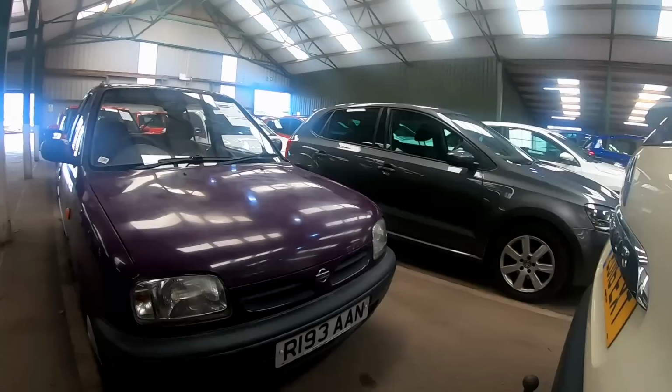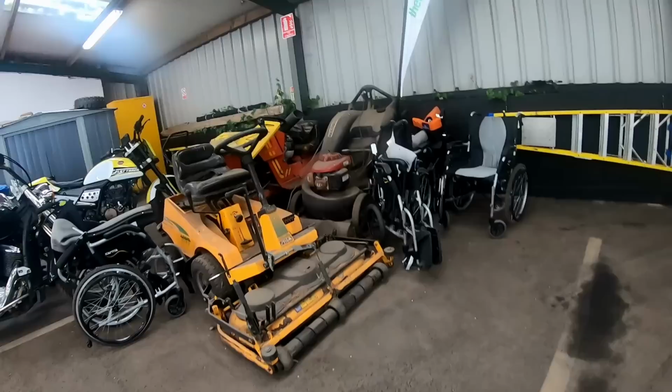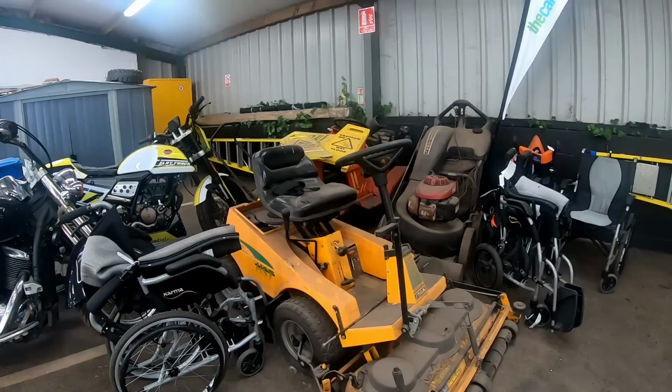Oh, good takeaway delivery car, that. Oh, beautiful. Oh, look at this. Not just cars here, guys. Auction, we've got some motorbikes, wheelchair, and a mower. A couple of mowers. Wouldn't mind a mower. Should sit on a mower, because I'm just getting old and lazy. Beautiful, that front garden, get that garden done.